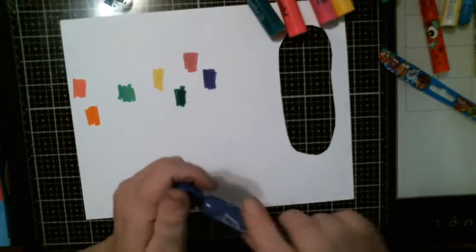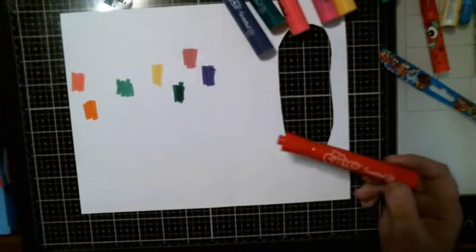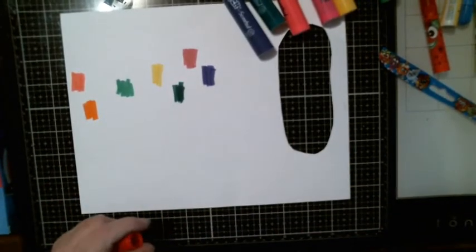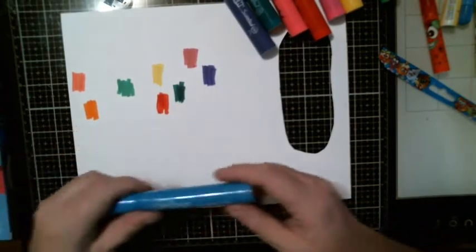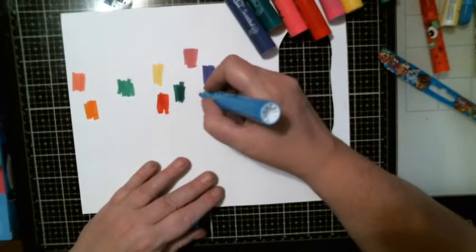Oh, it smells so good. I remember these in my special speech class. Cherry. I had speech class. I remember speech teacher having these. Blue is blueberry. It smells really good.